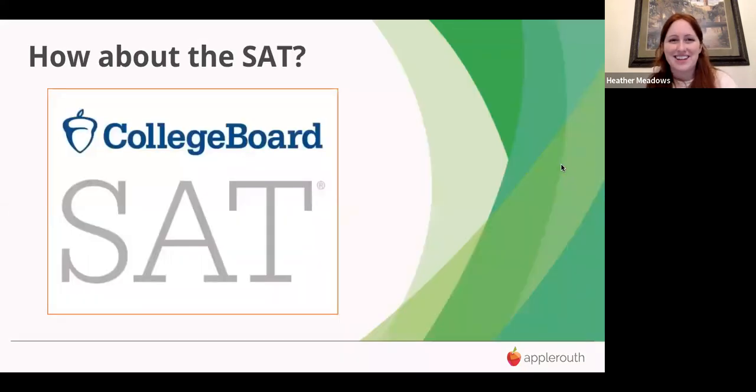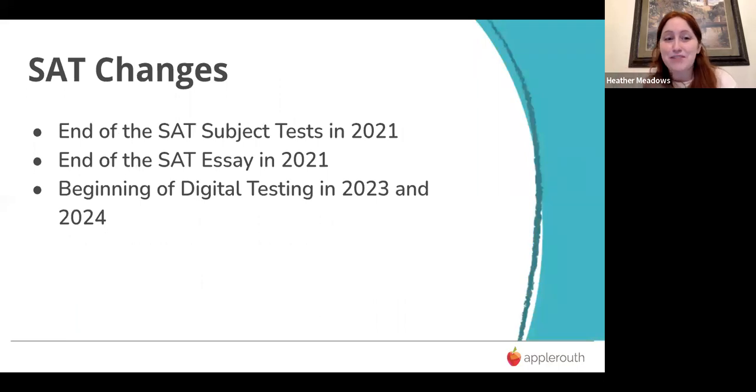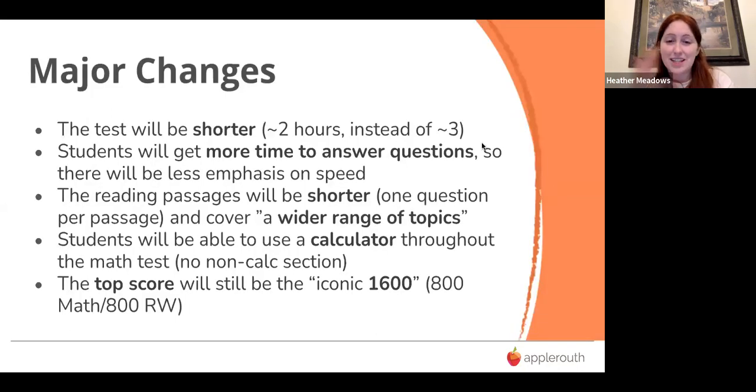What about the SAT, right? Just briefly talking about a couple of SAT changes. There are no more subject tests and no more essay. And there are going to be some digital testing changes coming in 2023 and 2024. Acworth has other presentations about these, and I encourage you to sign up for one of those on digital testing. It's its own whole monster, but I like to address it here so you know what's going on in the future.